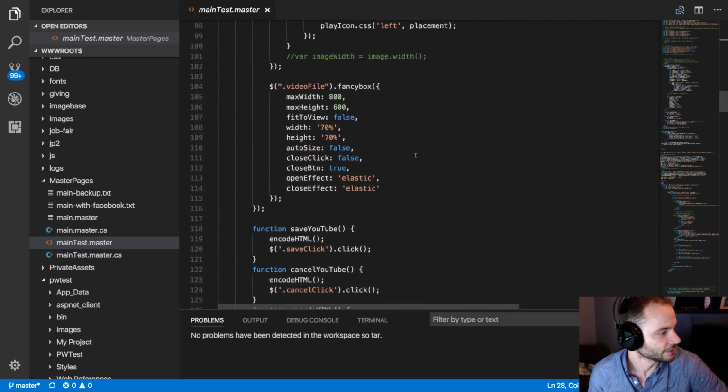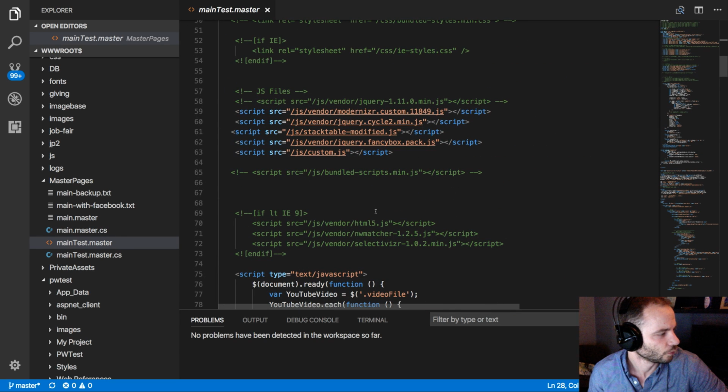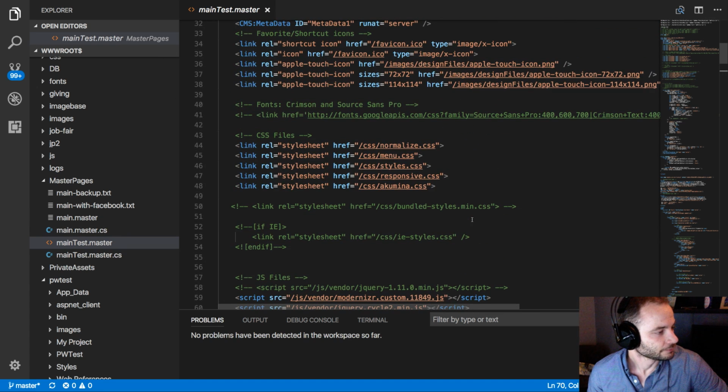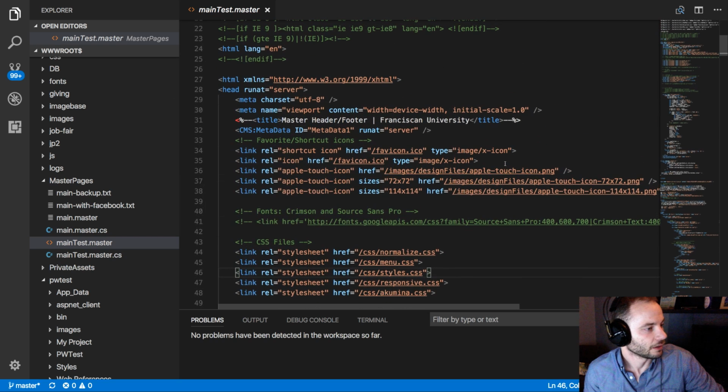But this is a copy of the template that is used for the home page. So we'll do everything in the copy so we don't mess up the home page. And when we get it to a point where it's good and we like it, then we can just copy it over or change the name and use that instead for the home page.